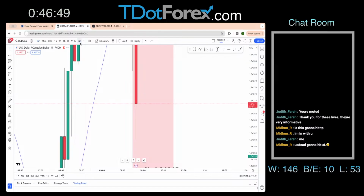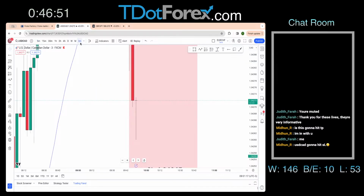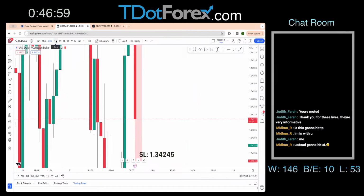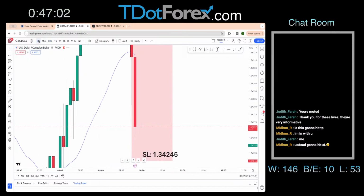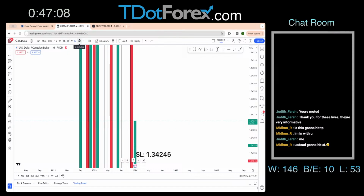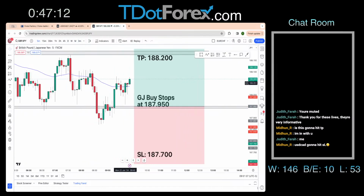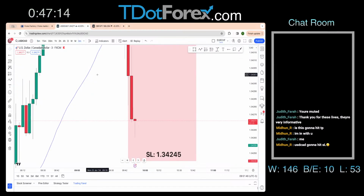Again, last chance here. Does it pull back up here? Because again, we still have 9 minutes left to close up the 15-minute candle, and of course the half hour and 1 hour candle. Does it pull back up here? Let's look at the 3-minute here as well. And again, GJ is still rejecting the upside here, so we could see it come back down as well.